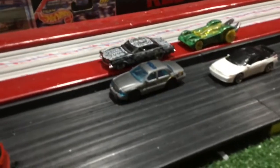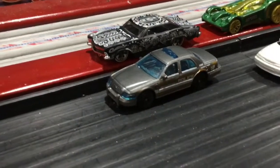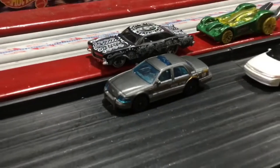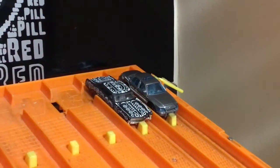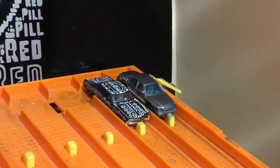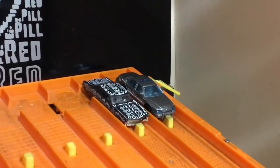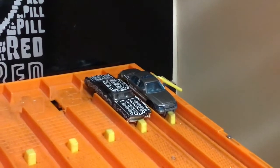Race 2. We're gonna have the fuzzy, non-focused. There we go. Police car against the skull wheels. Let's get them to the gate. Got him in the gate. The more I look at that Crown Vic, the more I hate the blue lights. Come on, Matchbox, throw some color on that. Anyway, we will be modding one of those because I like it. Just got to put some red paint on it.